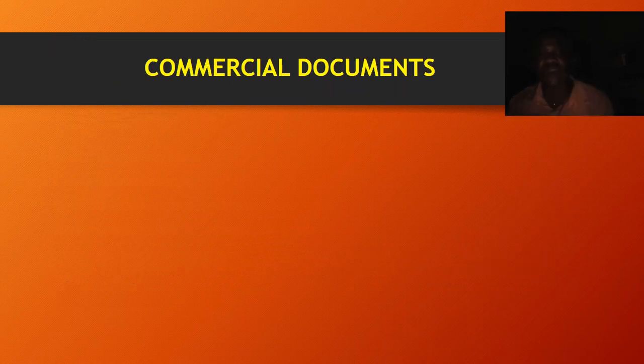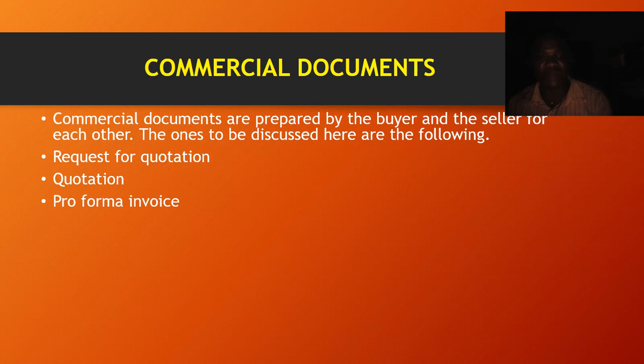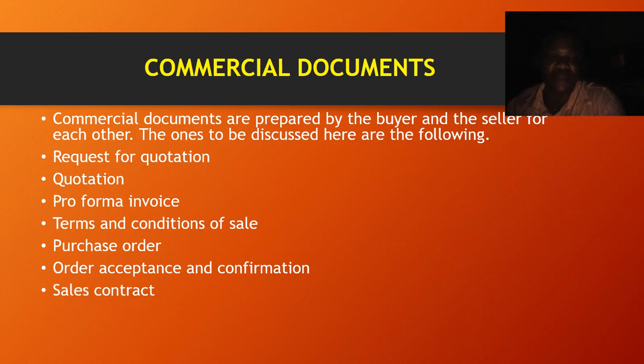All right, starting with commercial documents. Commercial documents are prepared by the buyer and the seller for each order, so the importer and the exporter. The ones to be discussed here are as follows: request for quotation, quotations, pro forma invoice, terms and conditions of sales, purchase order, order acceptance and confirmation, sales contracts, and commercial invoice.